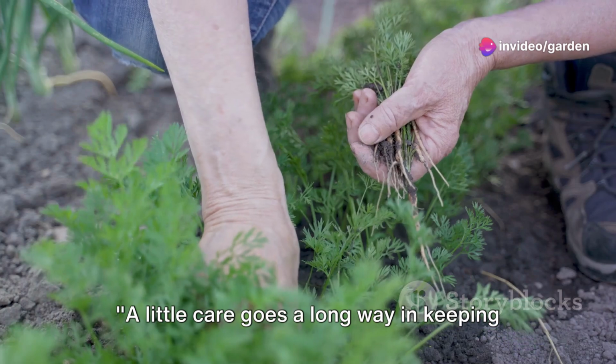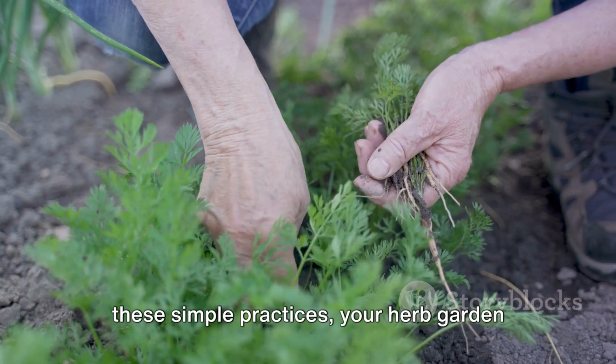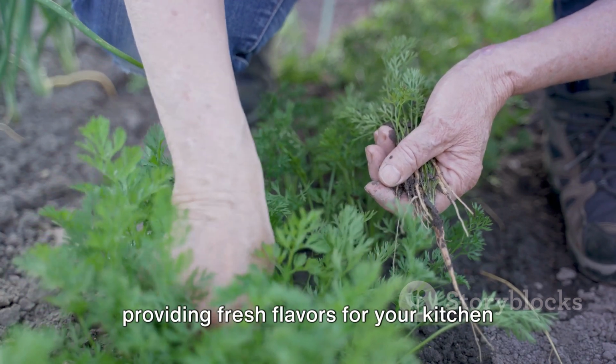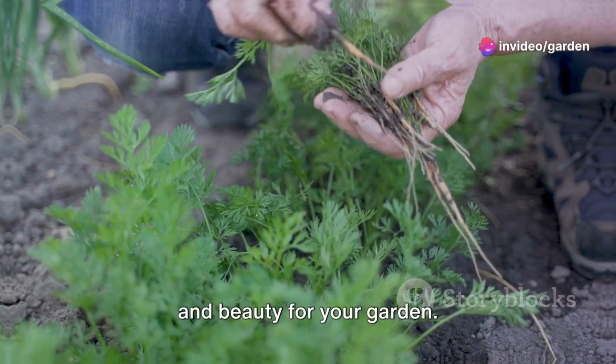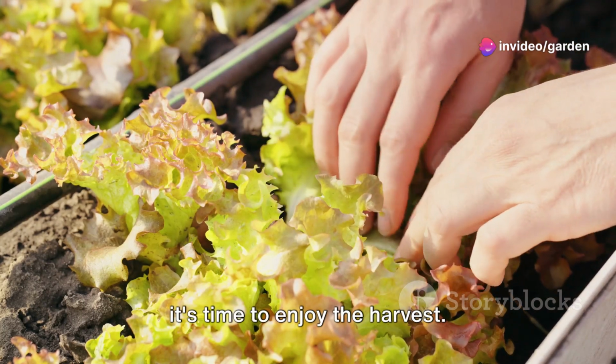A little care goes a long way in keeping your herbs healthy and productive. With these simple practices, your herb garden will not only survive but will flourish, providing fresh flavors for your kitchen and beauty for your garden. All your hard work has paid off, and now it's time to enjoy the harvest.